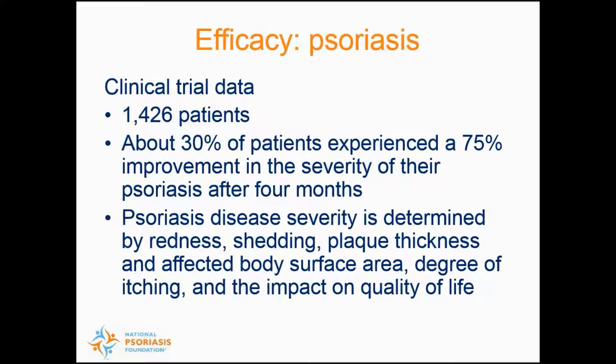So the available meds for psoriasis and psoriatic arthritis are Enbrel, etanercept, Humira, adalimumab, Remicade, which is infliximab, Stelara, which is ustekinumab, Cosentyx, which is secukinumab, Cimzia, which is certolizumab, and Simponi, which is golimumab. Simponi is only approved for psoriatic arthritis, as well as Cimzia, not for psoriasis. However, Cimzia is currently being studied for psoriasis. Simponi, the dosing probably is not going to be adequate to control most patients with psoriasis.